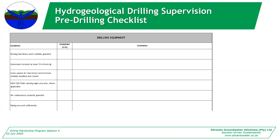The drilling equipment itself, are all the moving parts guarded? Do they have grids over the pulleys and the motors? Because you'll be surprised, a lot of drillers don't. They'll just have a fan belt unguarded. You can stick your hand in it any time, no problem.